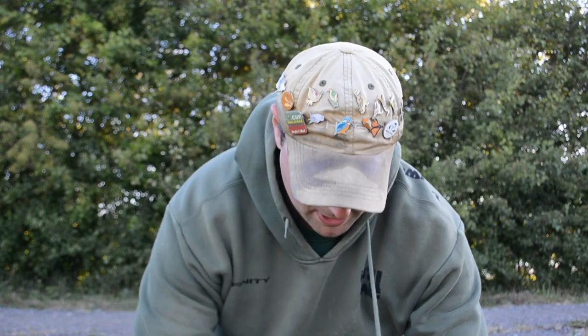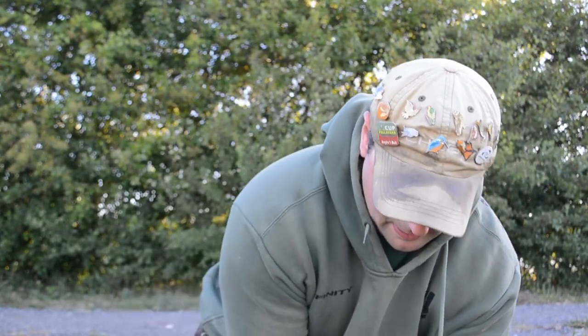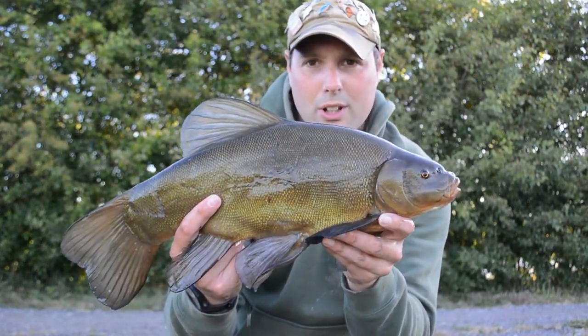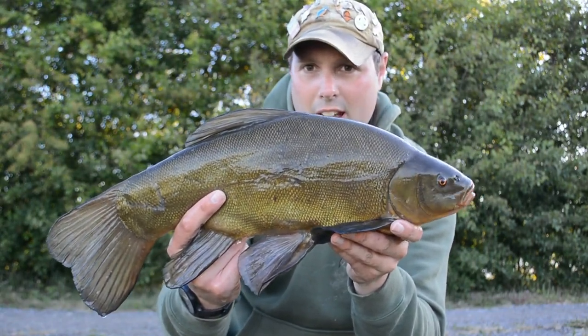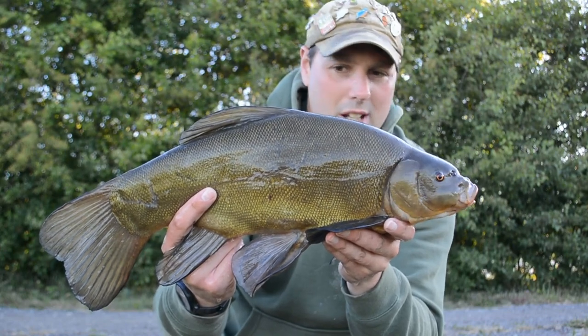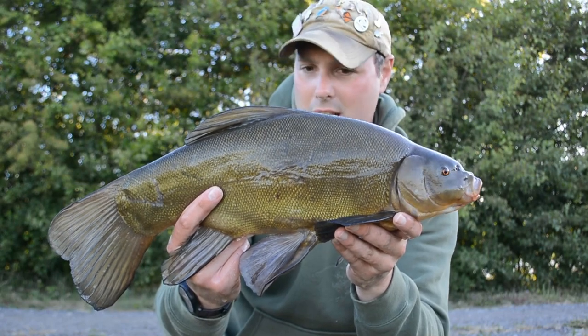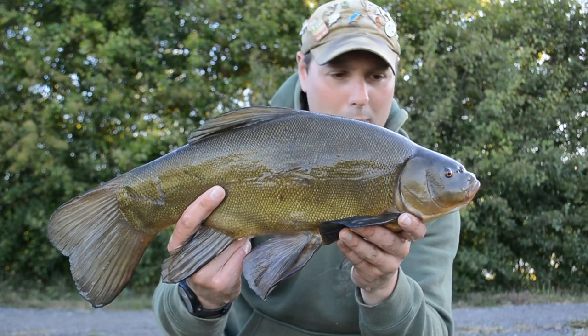Well, another nice tench out the lake, just under five pounds, 4 pounds 15 ounces, another big male. Yeah, loves eating my sweet corn. That was pretty quick. I was in half an hour and managed to get this one out, and this one is in very good nick. As you saw, it put up a nice scrap. It's the biggest male of the season for me so far, so I'm very pleased with that.